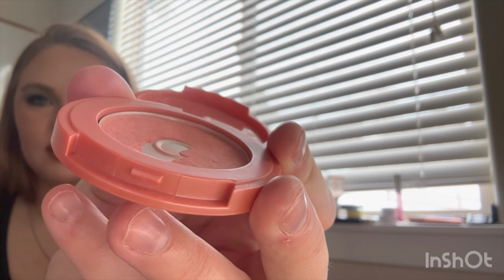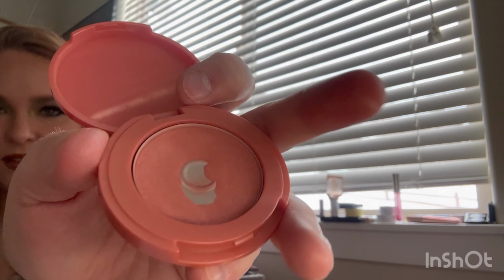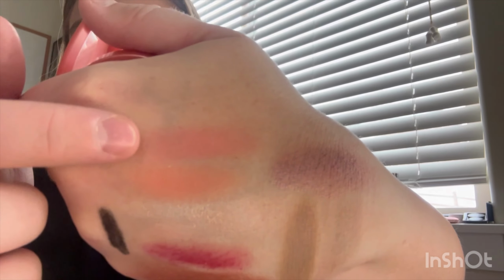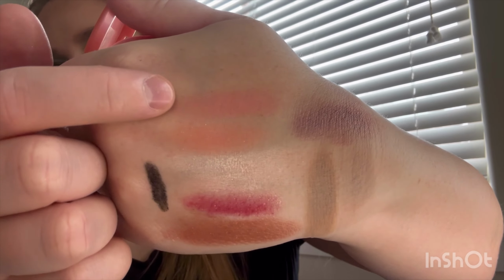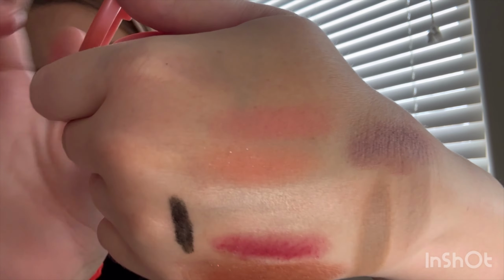Very nice peachy pink color. I use it quite often. And now, I don't know if you can tell, but it's low on the sides. So it'll start going really fast now. But yeah, there's the pan. I'll put it next to this blush because they go well together. Here it is right here. You can see it's a bit more pinky than the cream blush from ColourPop, which is peachier.